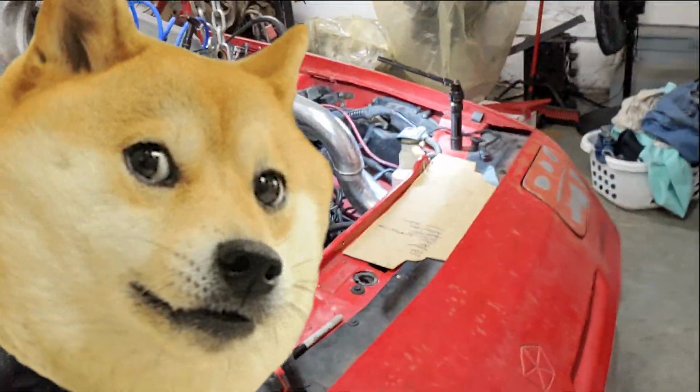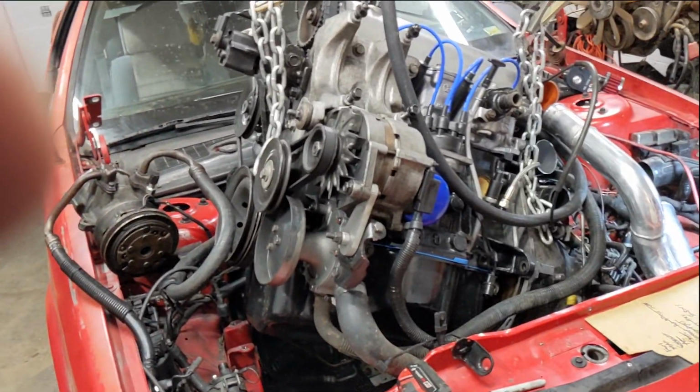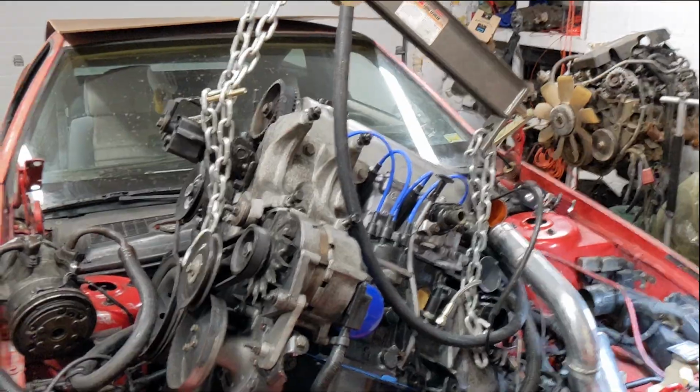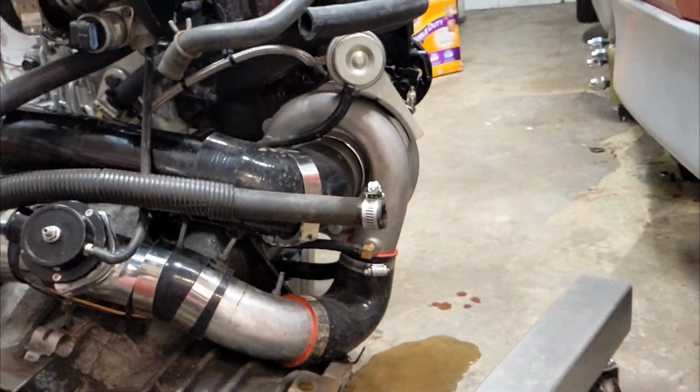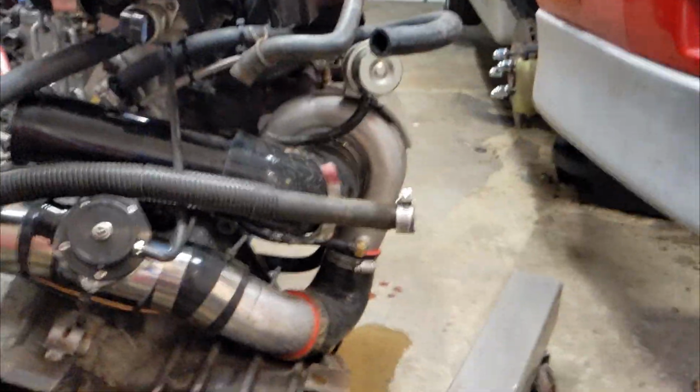Just decided to take the motor out instead, because why not? A little bit faster than pulling the transmission, right? It's only been an hour and I've been kind of messing around, so cool. Alright, got the bad boy on the floor, and every time I look at that turbo I think, god dang, that is a huge turbo for this car.